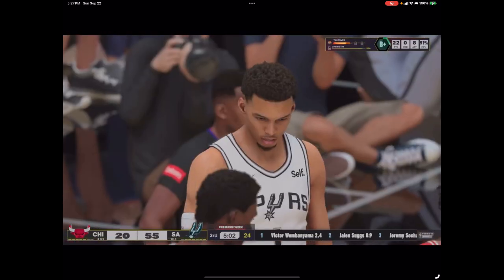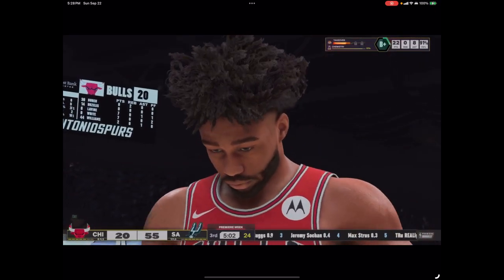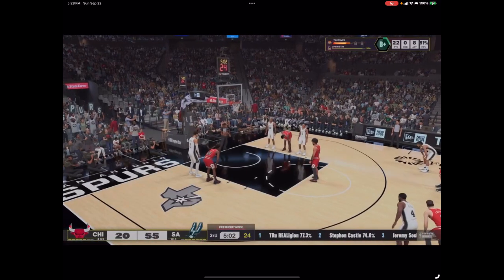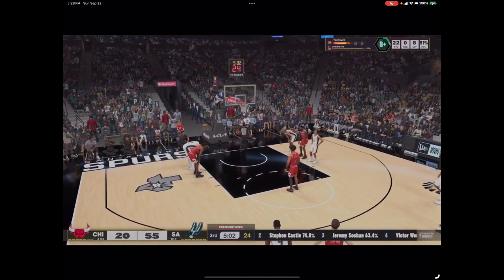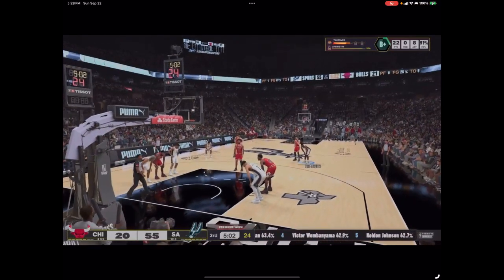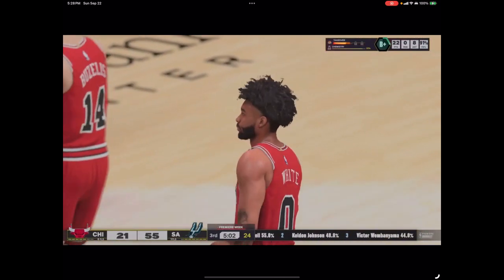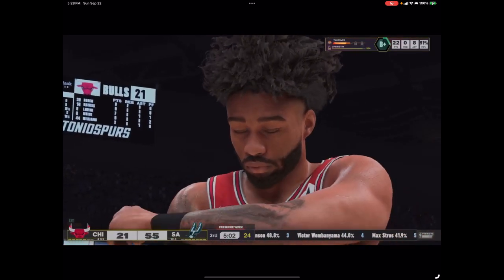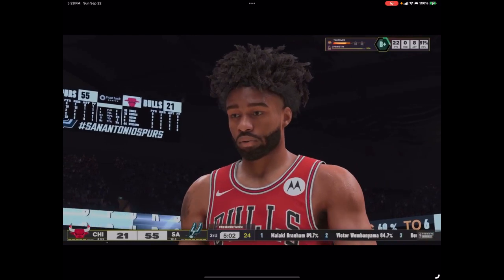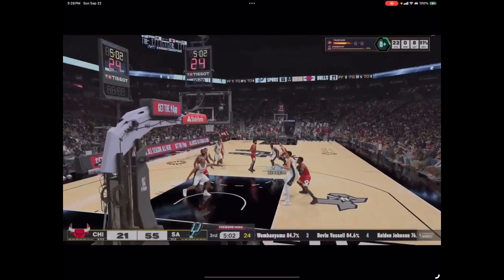Chicago shooting their third and fourth free throw attempts of the game. Two shots. The first one falls. And he makes both free throws.